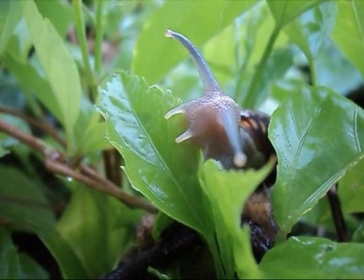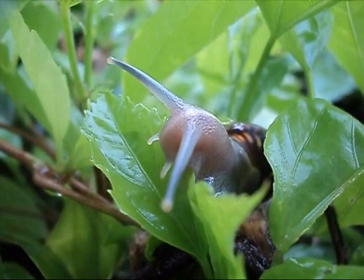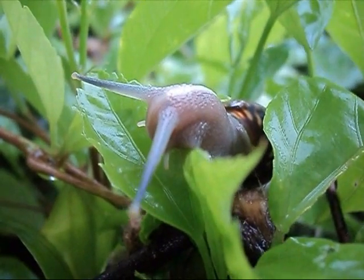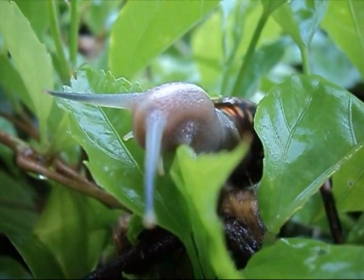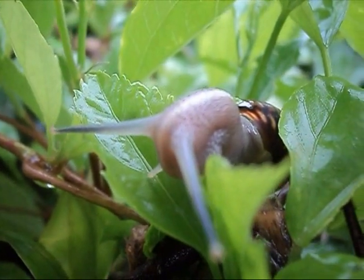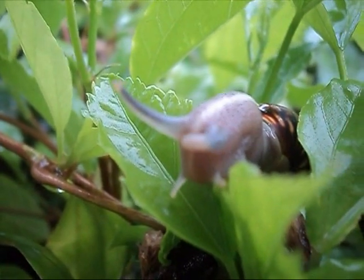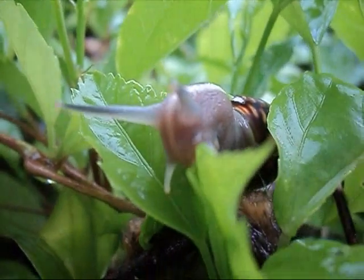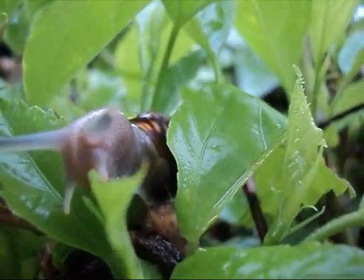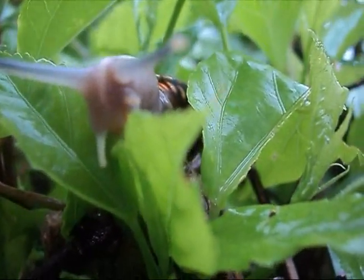And of course, these animals have the ability to draw their heads back into their shells whenever they feel threatened. And even though these animals are slow movers, they can do a lot of damage to crops, and hence to some farmers these are pests, particularly the giant African snail.